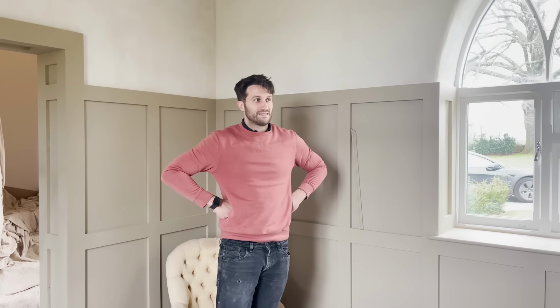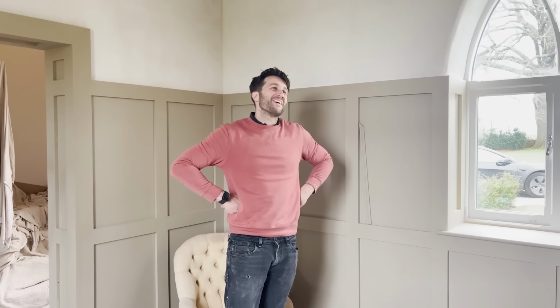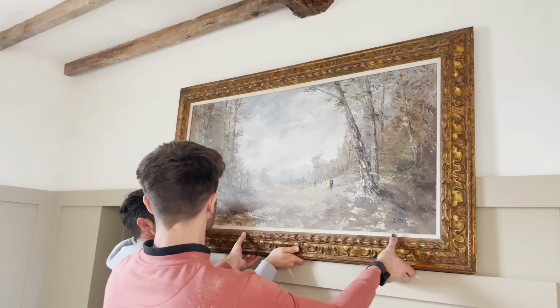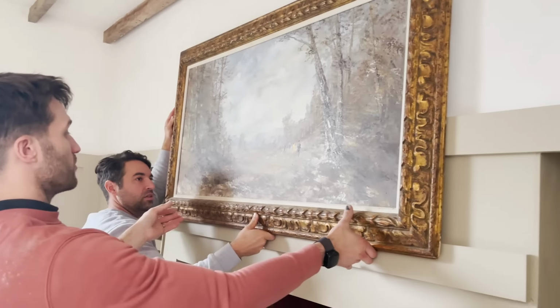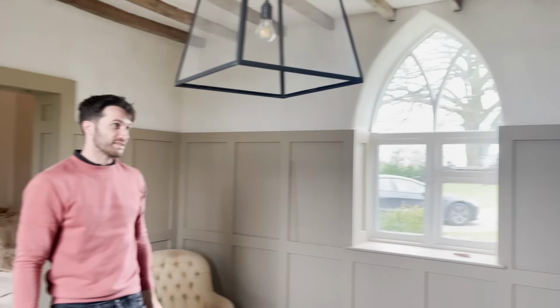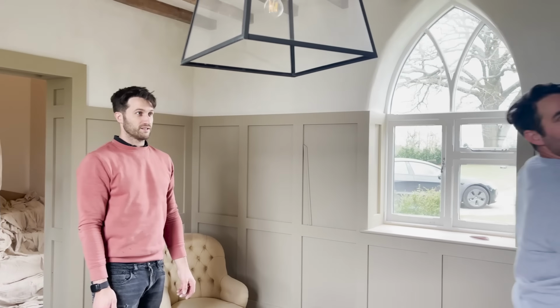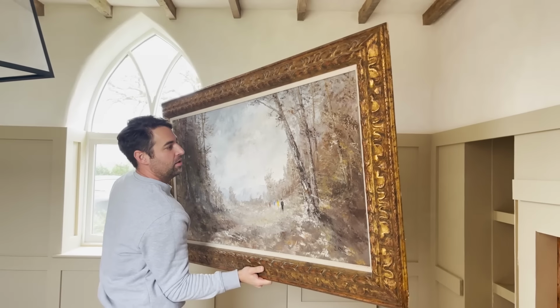What do you think of the picture? I like the picture, I'm not sure. Oh my gosh. If we're covering too much. You are so annoying. I've been traveling 2 hours for the picture. Can you lower it a little bit? Like there, maybe. But then we'll literally see. We wouldn't see any panelling there, that's the only thing. Okay, so let's forget about this beautiful picture that it took me 2 hours to drive to pick up. No, we'll find another place.